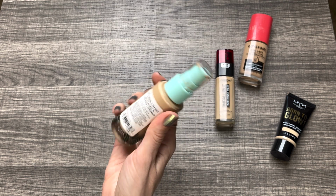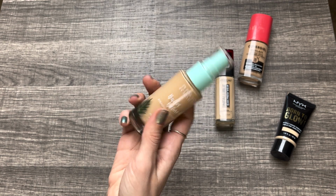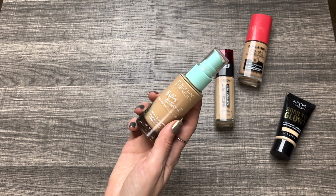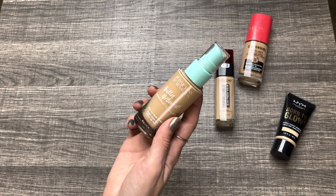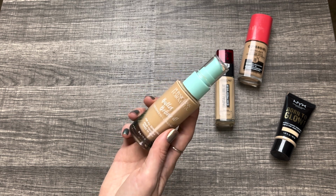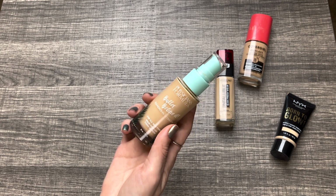I have mine in the shade Light to Medium. I really don't like this foundation. I feel that it's extremely heavy on the skin. It looks cakey on my skin. It sinks into all the lines. It feels heavy and it feels thick. And I didn't enjoy it.